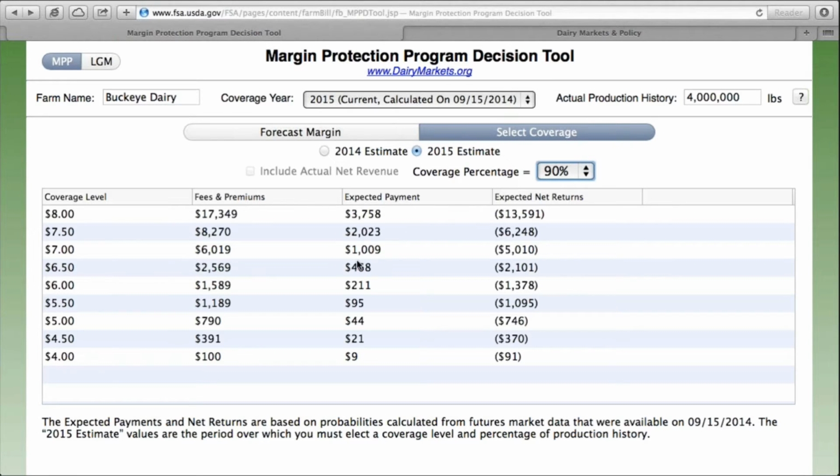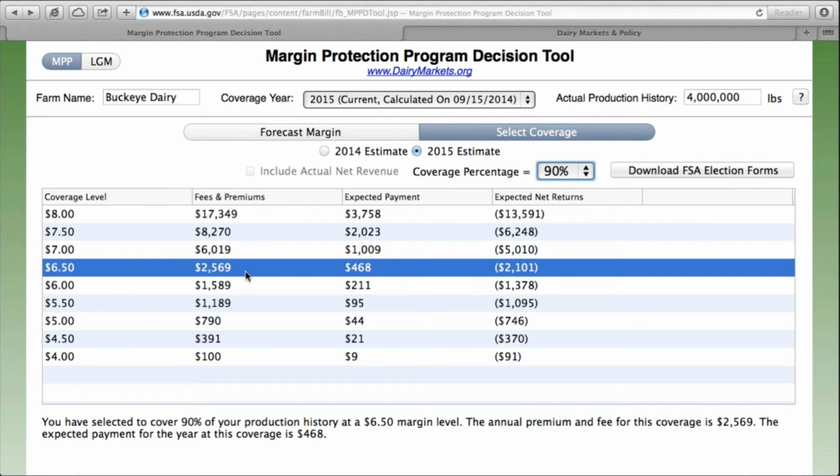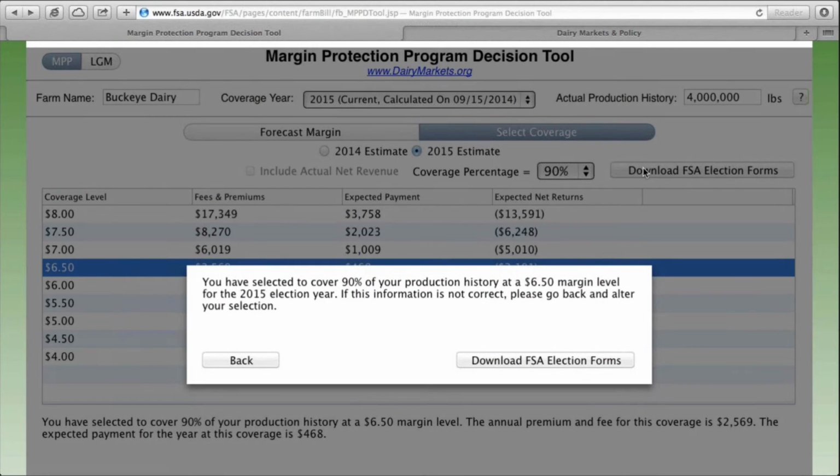So what we identify is that for this particular dairy, my Buckeye Dairy, for $650 coverage in 2015, it costs $2,500. My expected payment's $468, but I'm protecting myself against unanticipated risk in milk and feed markets. So if that's the decision I've made here, I can go to download FSA Form. Now it'll ask me, it says, you've selected to cover 90% of your production history at the 650 margin level. Are you sure? Is that your final answer? And if it's correct, you click Download FSA Forms.